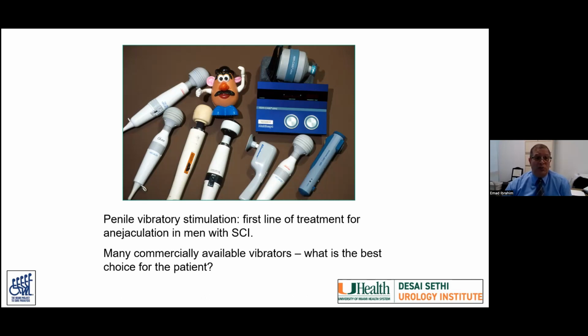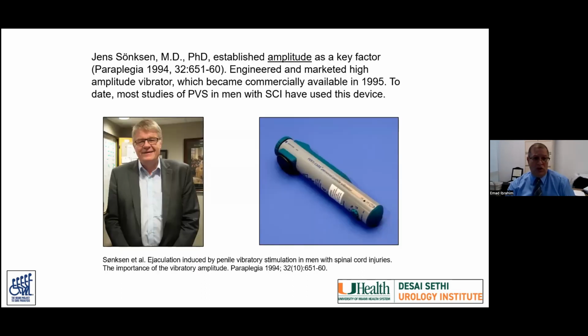And then, of course, there's Mr. Potato Head here. This was given to us by one of our patients who said that he only ejaculates by having these vibrating feet of Mr. Potato Head. So whatever works for the patient, it works. But the trick is not all of them work because of the amplitude. And that's what we're going to talk about here.